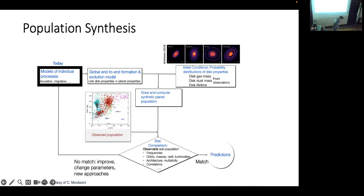Nicolas? Yes. It's just a question, maybe very simple, but maybe not very easy to answer. Clearly, in order to compare your models to the observations and make some fittings, you need to take into account the observational bias. So how well are those characterized?